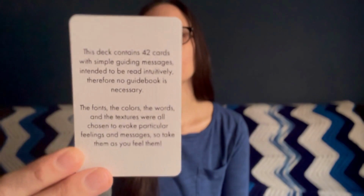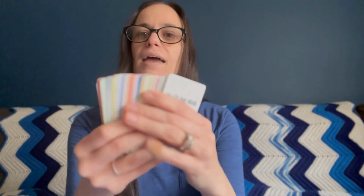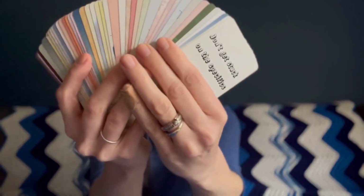Anyway, there's a little title card here with a little bit of an introduction of the deck, just so that it says something about it. It's not just the cards in this deck once you receive them. And we have 42 cards.